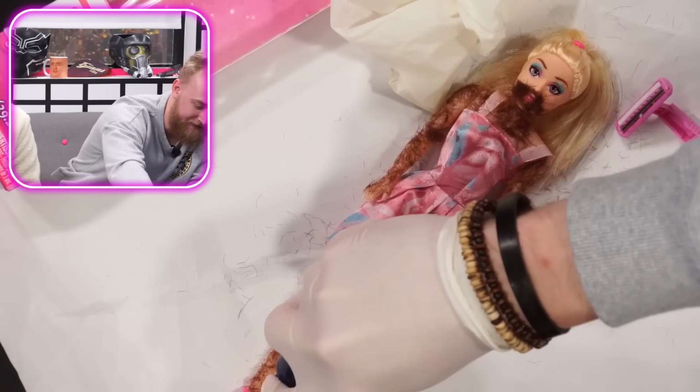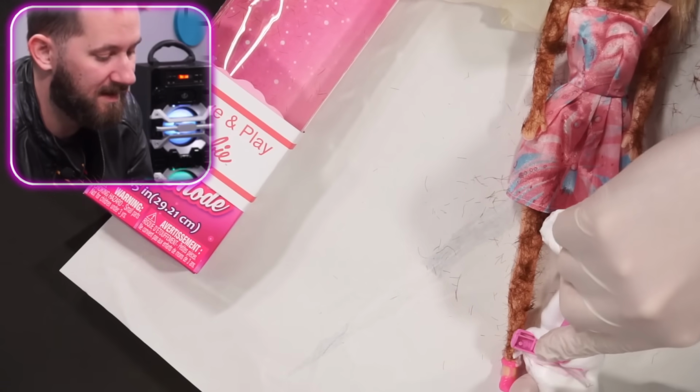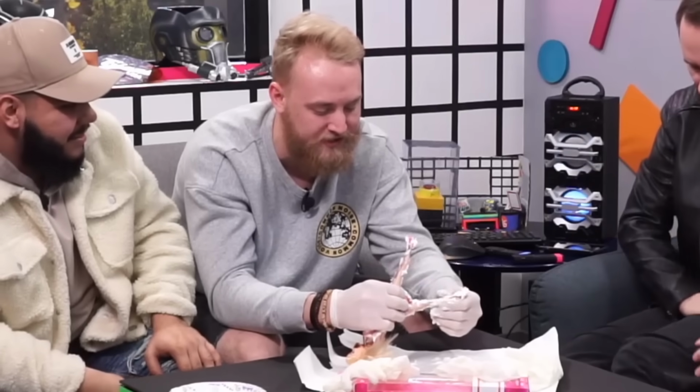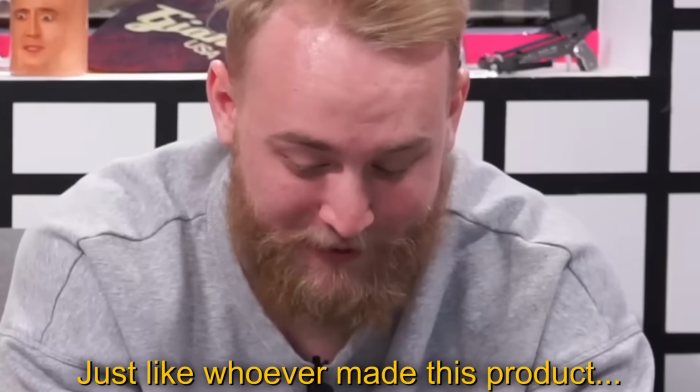Bring it in. All left leg. Oh my gosh, you're literally gonna rip off the skin. Oh my gosh. Do I have a dip? Hey, remind me to never hire you as a barber. It got some hair off, so let's take a quick look just to show off some stuff. I will show that I did shave a bit, but since she doesn't have skin and these aren't hair follicles, sorry everybody, I made a mess, just like whoever made this product.